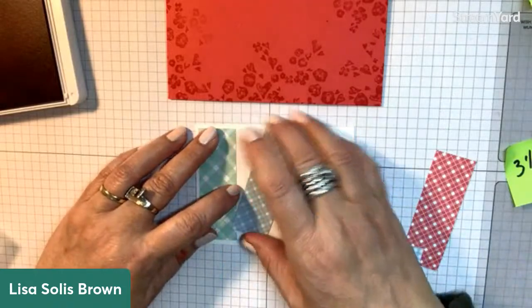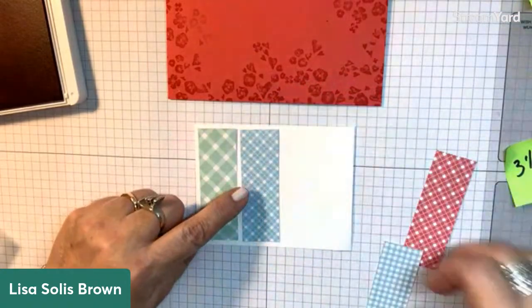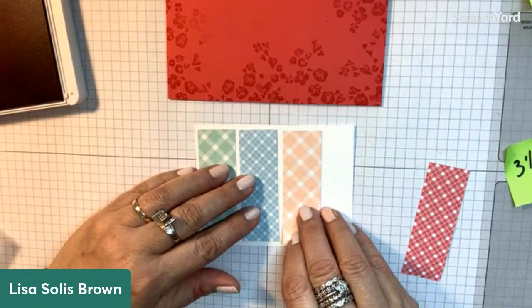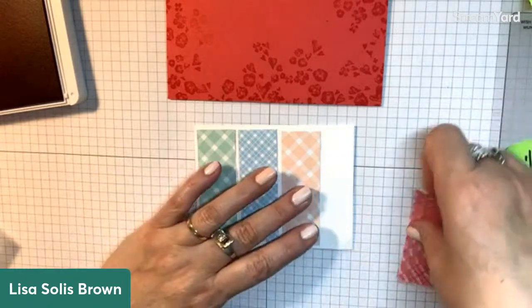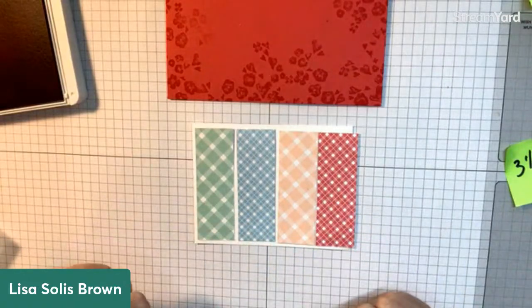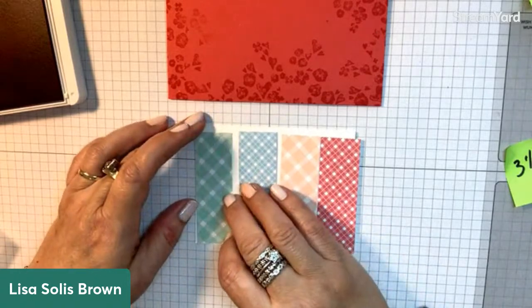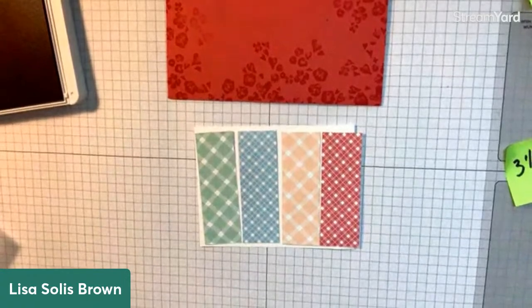And when I was creating this card, it was like, you know, this is mint macaron, this is blue, this is, what is that? Petal pink, and sorbet, sweet sorbet. I didn't want to put the reddish and the greenish together because it reminded me of Christmas. I know that's crazy, but that's what I always do. I thought, oh, that might look like Christmas. So anyway, okay, I'm going to get some liquid glue.